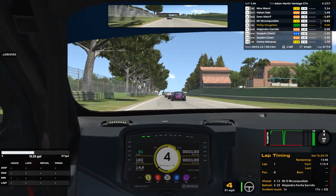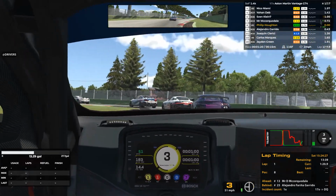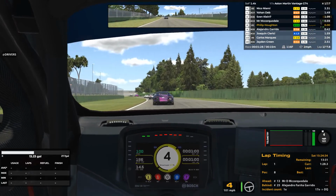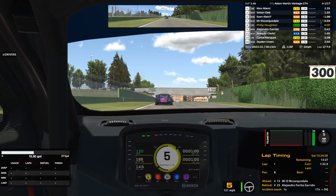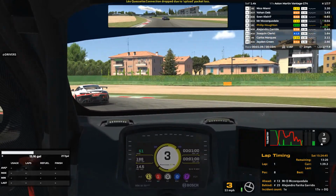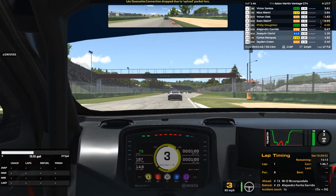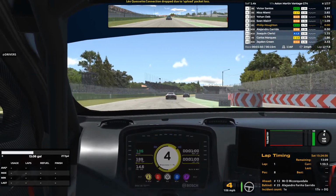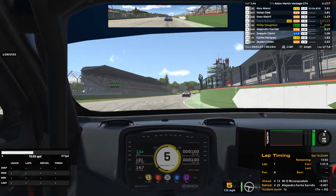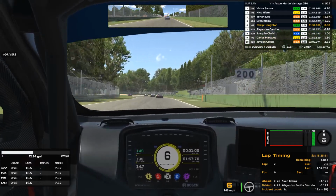Ooh, we had a huge twitch on the exit there. Car behind was too far back. Car in front made a mistake. Clear on the right. We made a mistake on the exit there, so we might be in trouble from the car behind. Backed off early.